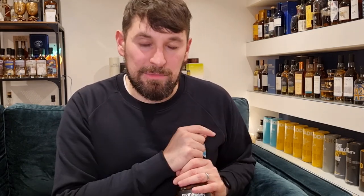So, Springbank 10. In case you haven't tried it before, this is a very, very atypical expression from J and A Mitchell Group, who are probably the more well-known, certainly in whisky circles, distilleries for, I've already said it, doing things right, doing things well.